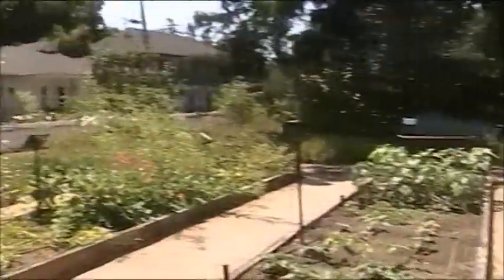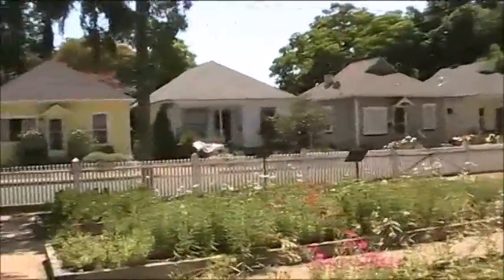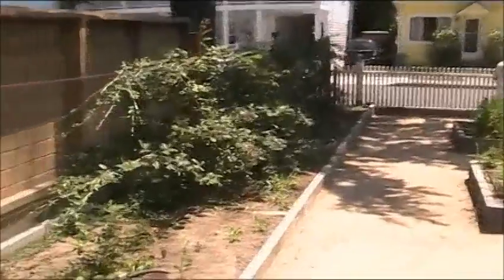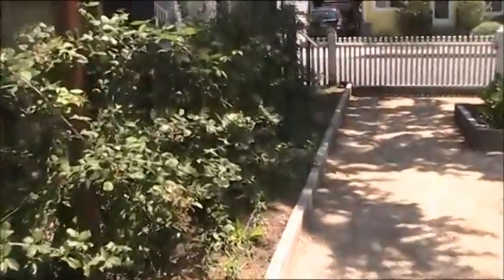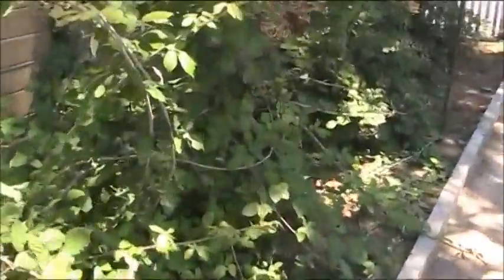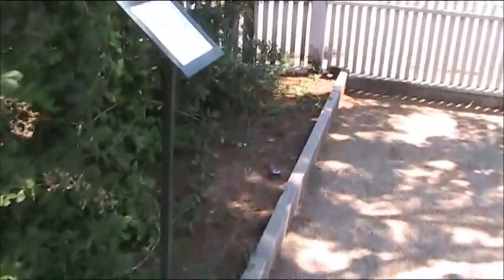Here is part of his working property from the 1880s all the way through to his death, I think in about 1926 or so. This is an interesting variety here. How many times do you ever see a white raspberry? This is the Thornless Blackberry.